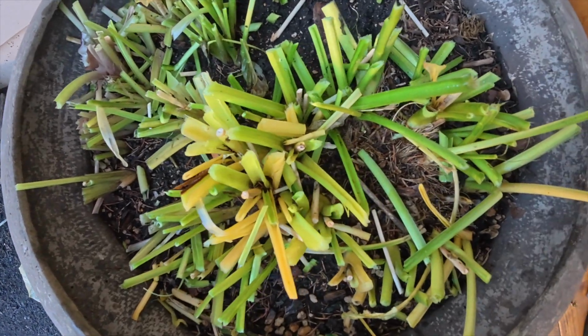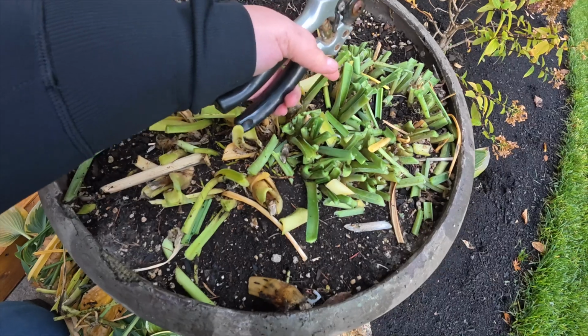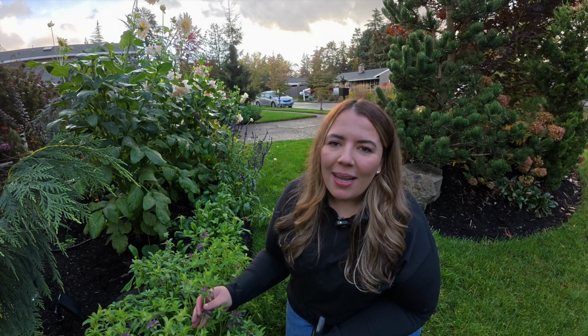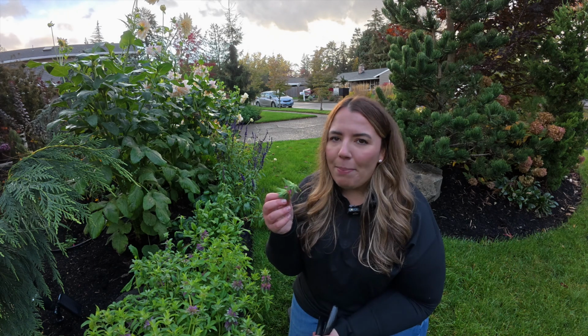All right, much better. And like the peonies, I'll leave a little bit of the stalk left, especially some of these that are still green. These will continue sending energy down to the plant. Now, bee balm is another one that makes the cut. These are notorious for getting powdery mildew, so I like to cut these all the way back as well.